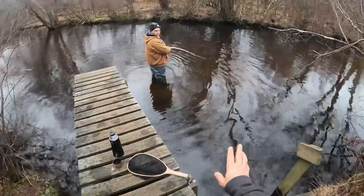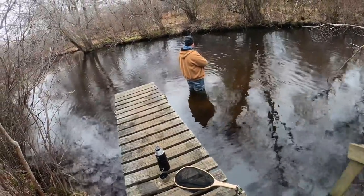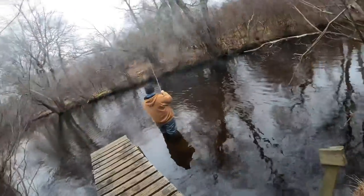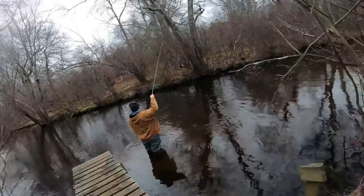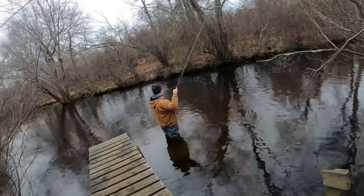Don't move. Trout are coming in. Don't move. Just watch your thing. No, watch. You gotta watch your little flow. He's on it. Lift, lift, lift, lift, lift. Pull, pull. Nope. You didn't get your snag proper. Oh, he's on it.